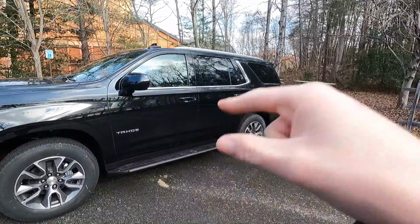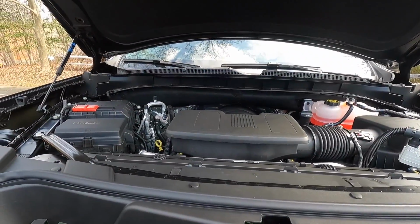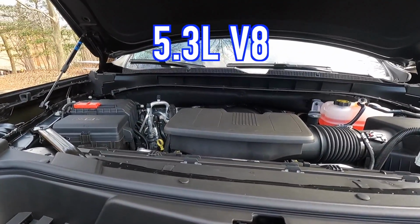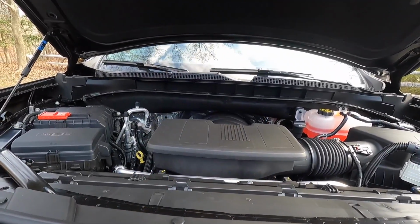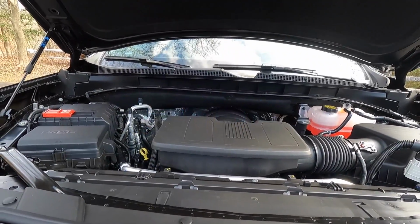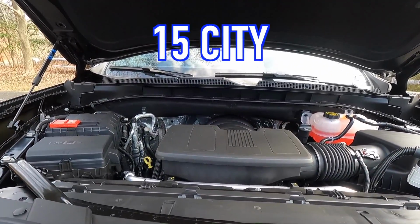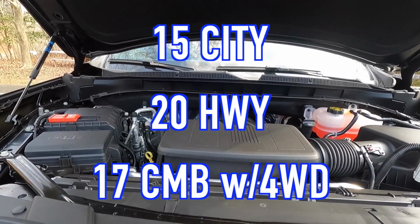But with that out of the way, let's move into performance. Popping open that hood reveals that standard 5.3 liter V8 that makes 355 horsepower and 383 pound-feet of torque. It is mated to a 10-speed automatic transmission for a 0 to 60 time of 6 seconds. If you were wondering about fuel economy, you can achieve 15 miles per gallon in the city, 20 miles per gallon on the highway, for 17 miles per gallon combined with 4-wheel drive.